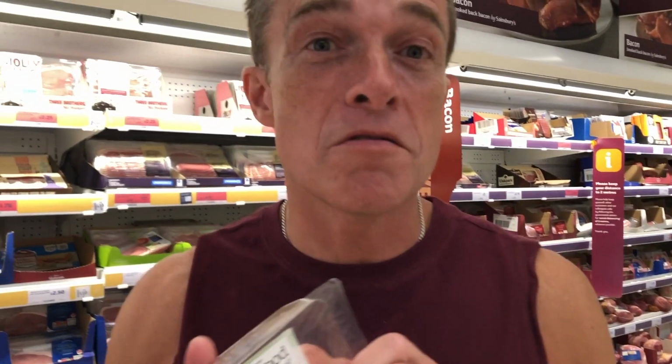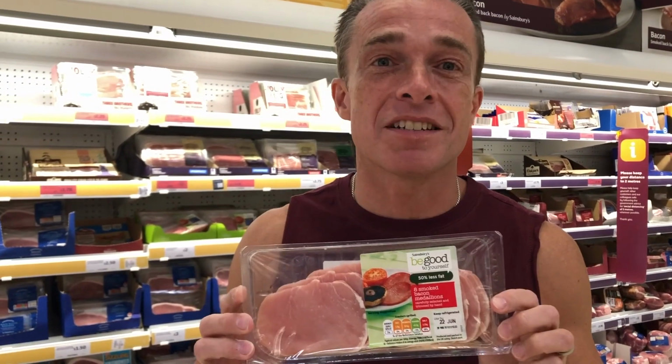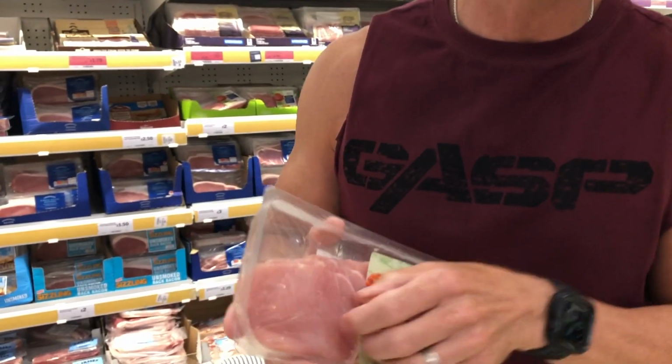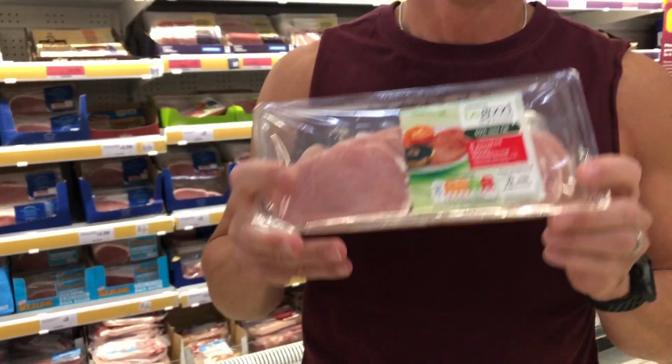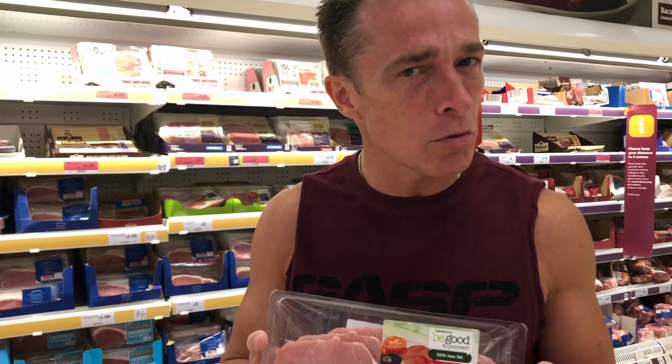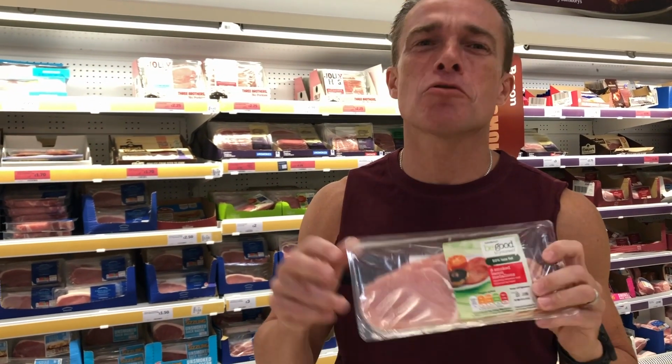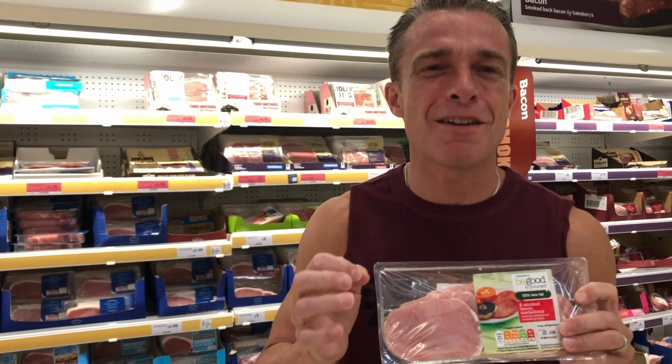So I know we don't eat a lot of bacon, but a little bit of bacon's great, and this stuff is great. They're medallions, they don't have the tail bit with all the fat in. Bacon actually has a really small amount of fat, lots of salt, but a small amount of fat, so it's nice to throw into things, give a bit of extra flavour.